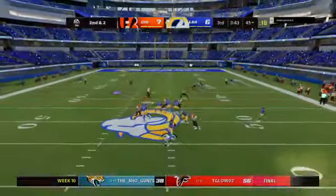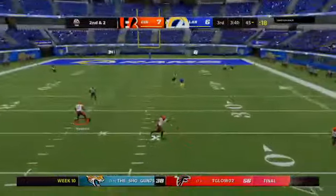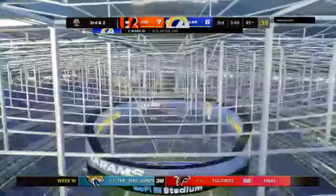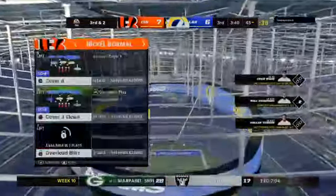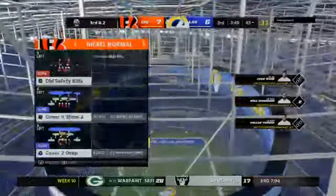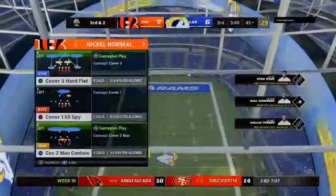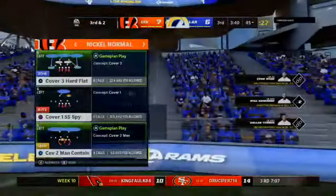2nd and 2. And that is knocked away in the middle of the field and incomplete. Receiver coaches preach to their guys all the time. Separation, that's what's going to make the play successful. That time there was very little, and I think they were actually fortunate that it was only knocked away and not intercepted.